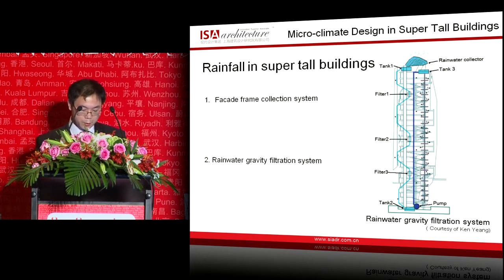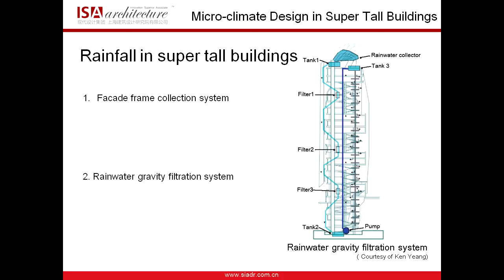The hot summer and cold winter climate region has a large amount of annual rainfall, but is a water deficient area. The roof area compared to the supertall building facade area is only a small part. It's necessary to harvest rainwater from supertall building facades.